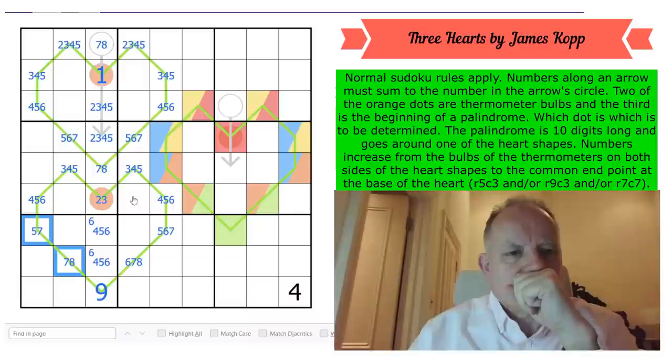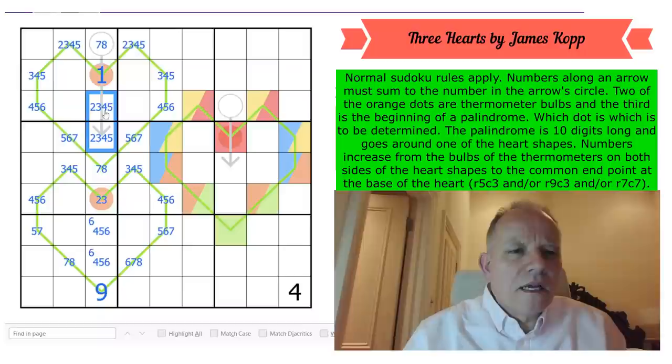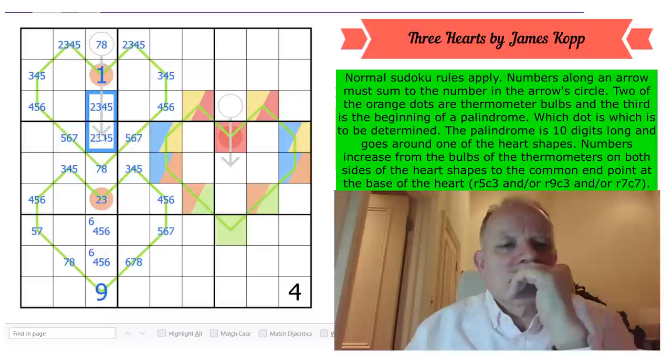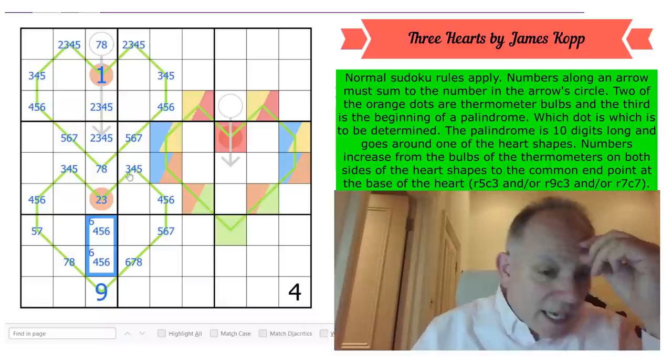I bet this is a 2. Oh, it's interesting though. If this is a 2, that has to be a 3-4 pair with an 8 there and a 7 here. Yeah, that doesn't work, does it? If that's a 3-4 pair... Oh no, I was going to say that makes this a 5, but they're not both seeing that cell. Six here. If it was 1, 2, 5 here. Oh, I cannot see the next step.